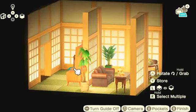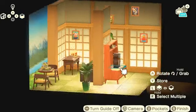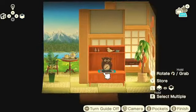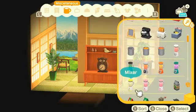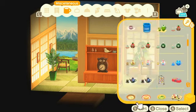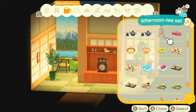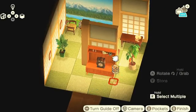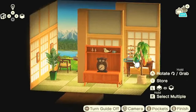Okay, I'm not sure what this room is, but I like it. It's simple. I think we're going to leave it this way. Maybe put another miscellaneous item on the table back there. Maybe since we have tea, maybe an afternoon tea set. Some sandwiches and such. There we go.